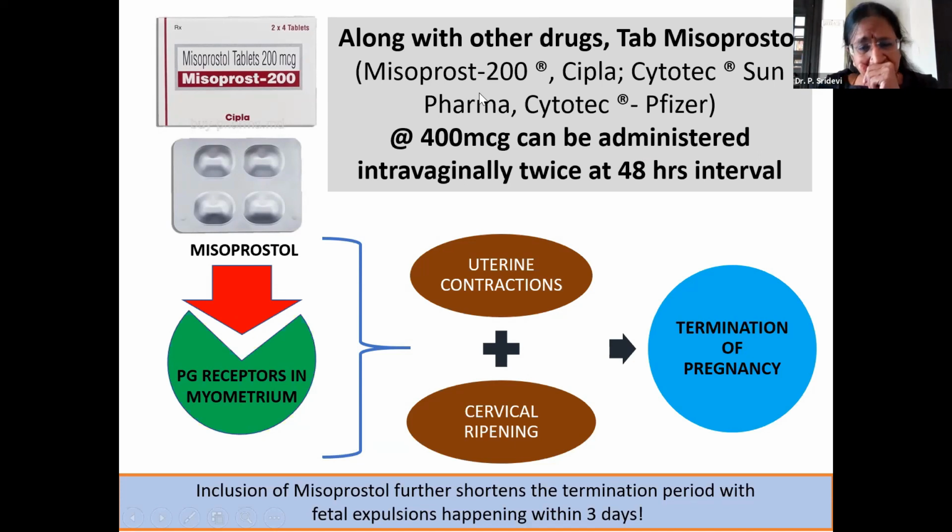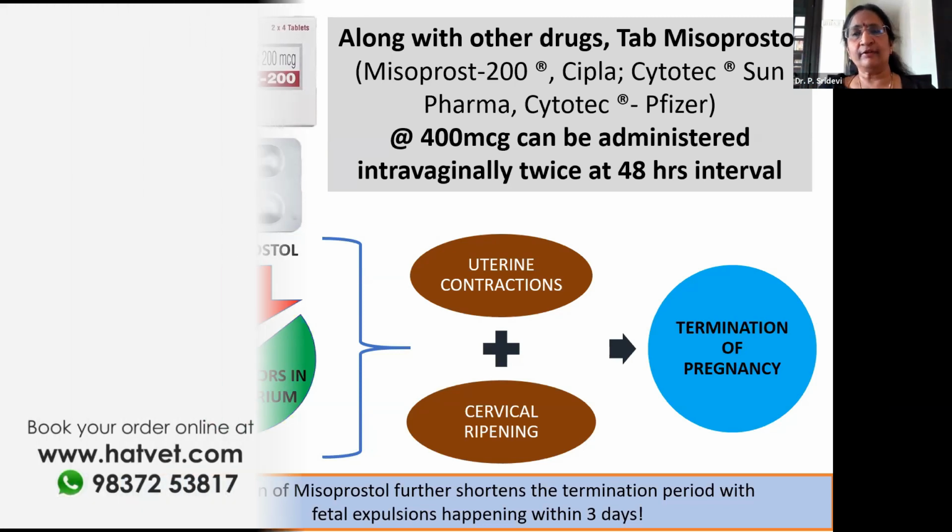which is commercially available as Misoprost. And the dose is 400 microgram. It's available as a 200 microgram tablet. And you need to go for 2 tablets, place it intravaginally and repeat it after 48 hours. Okay. This is excellent because misoprostol is a prostaglandin E. What misoprostol does is it goes and binds to the PG receptors in the myometrium, brings about uterine contractions as well as cervical ripening. So that means it's also going to facilitate the termination. And we have seen termination happening within 3 days itself.